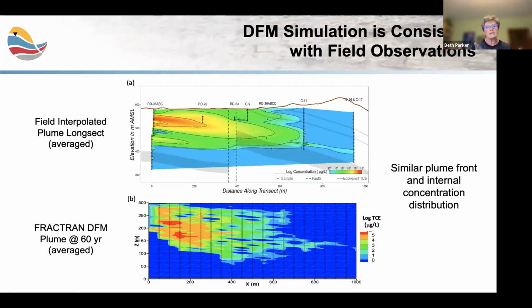The output at 60 years is shown here at the bottom slide. It's averaged over the same 5 or 6 meter depth intervals to mimic what we did with the rock core data. And what's remarkable about this deterministic style of modeling is it shows a very similar style or character that we got from the creeked rock core data. So we have the same distribution of each order of magnitude concentration with distance, as well as the fingering that we observed in the field.